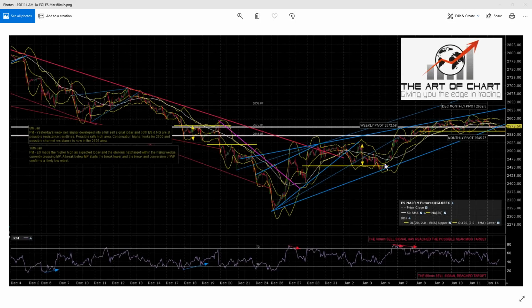Right, let's start with ES. Now, ES, you'll notice that we've had a slight break below the rising wedge support. This is significant, I think. It means that wedge resistance is no longer a target. What we haven't done yet is actually convert the weekly pivot to resistance, and I'm expecting that to happen today, but we haven't done it yet.